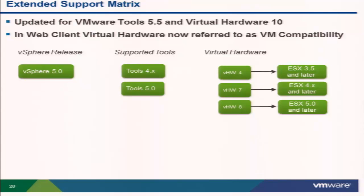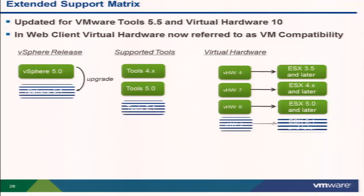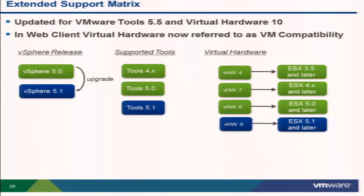It doesn't necessarily mean it's better. You get more capability when you do that, right? So we're changing how that's referred to make it obvious that it's more a compatibility issue. So 5.0 will support 8 and newer, 4.x will support 7, and so on. So 5.1, you do the upgrade, you get a new version of tools, you get the new version of hardware, call that version 9.